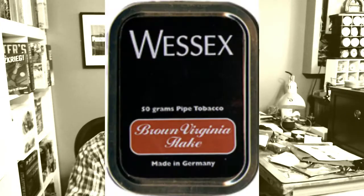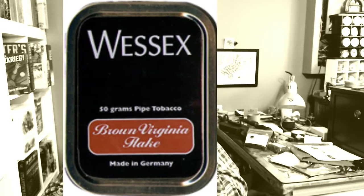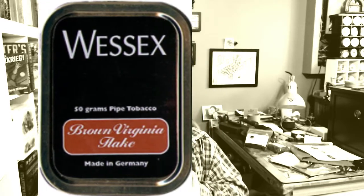Okay, now we go on to the brown flake. I said dark flake, but it's the brown flake Virginia. I like this tobacco. It's serene, okay? It sits you down. It's almost like it sits you down heavier than a Burley does. A Burley, you're smoking and you chill a bit because of the nuts and all that. This one you sit down because it's a brown Virginia.